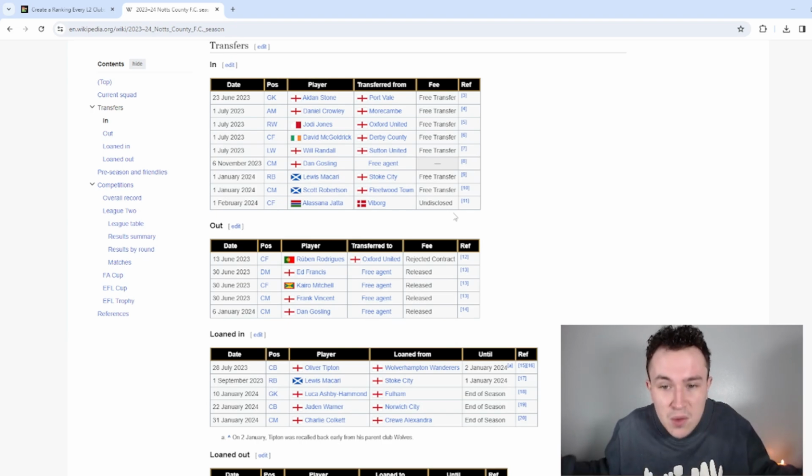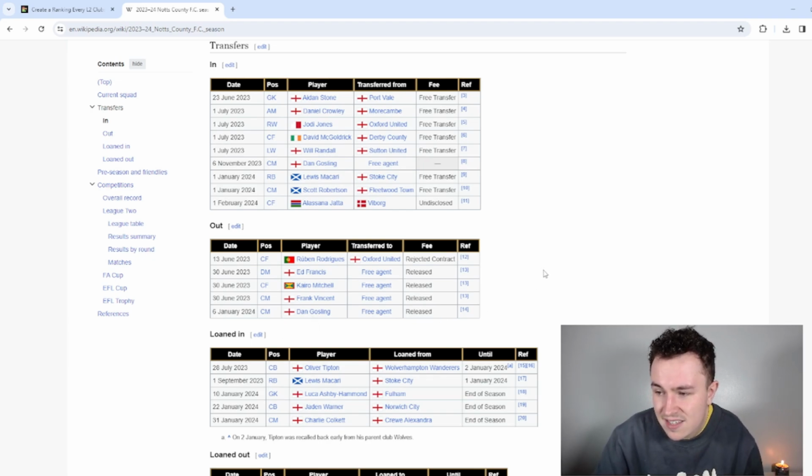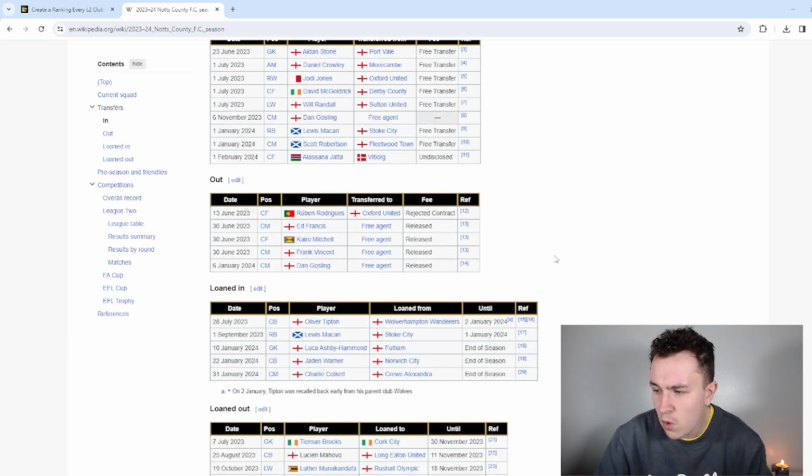And then their main signing of the window was Alassane Jatta coming in from Danish side Viborg for an undisclosed fee. I mean, does anyone know anything about him? I certainly don't, but he's a striker. They needed some more competition up there, and I feel like that one obviously must be a decent signing if Notts County are signing him, but like I say, I don't really know too much. Dan Gosling was released after only 6 weeks at the football club. They brought in some loans as well, which I'm not really too sure about.